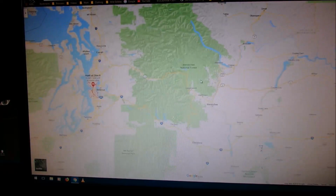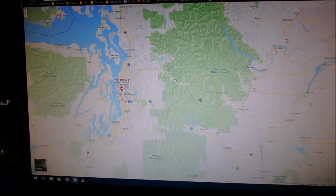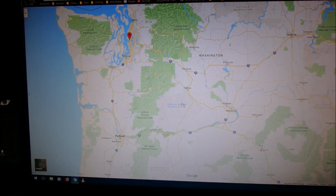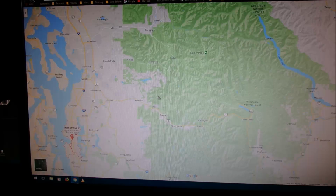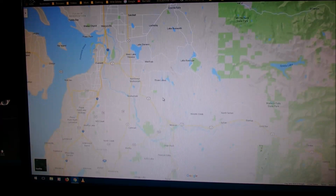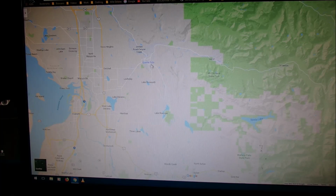Now, typically I start off where I live, but I'm not going to disclose that. But as you can see, we have the Cascade Mountain Range, north, central, southern Cascades, and it's all lit up nice and green for you. Now what I'll typically do is I will just zoom in on an area, like maybe I'm gonna go, let's say I go north up here to Granite Falls.